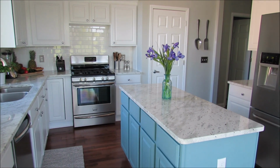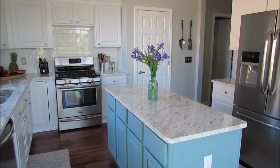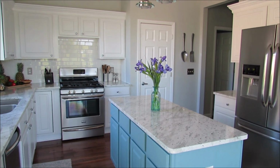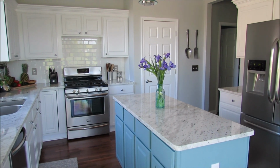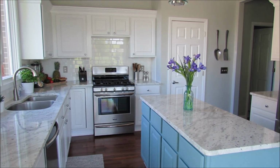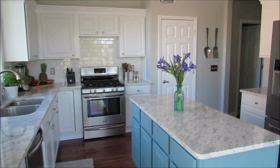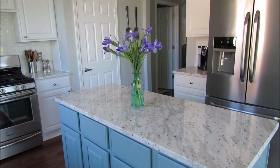I also wanted to show you how I decorated the kitchen a little bit. I like it simple but pretty and functional. I don't like a ton of stuff on my countertops, but I do want the things that we use a lot to be accessible. So this, I feel, is the perfect amount of things on my countertop.